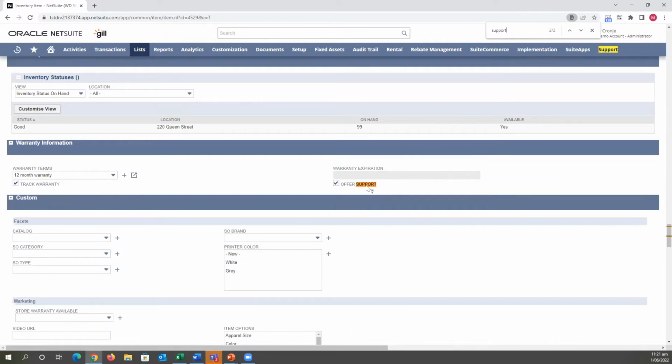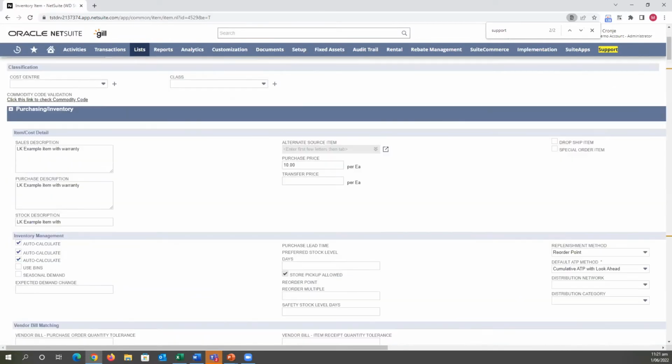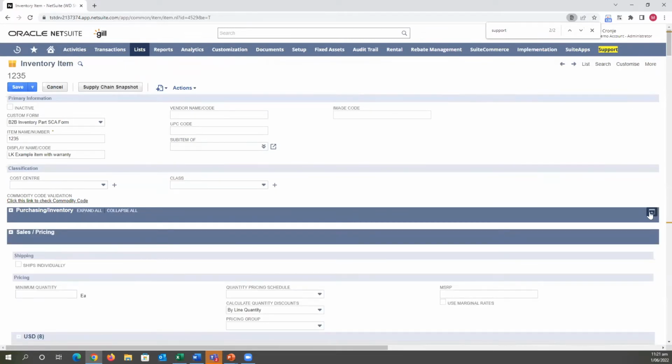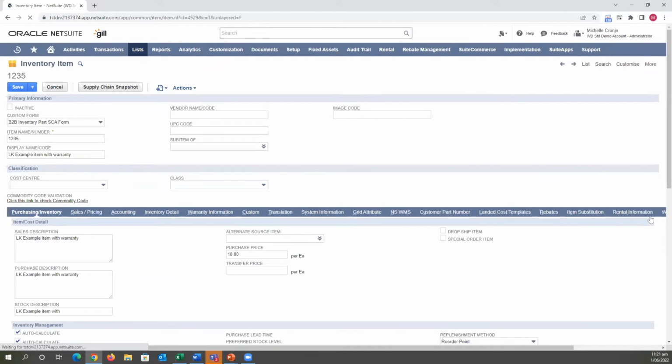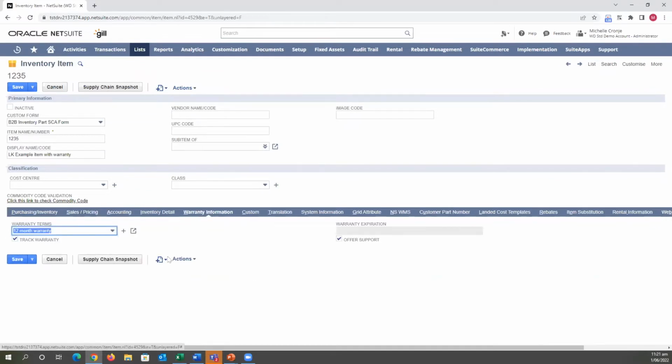So obviously in my previous form, I would have had to go and customize the form to get it. If you want your display to change back, you can just click on that little box over there. Do note, mine is already checked, so I don't mind. But if you did not check the box, you might need to go back to the warranty information tab and then just check that box.